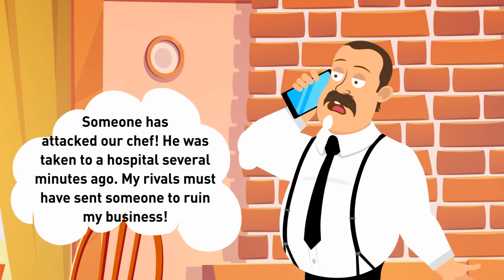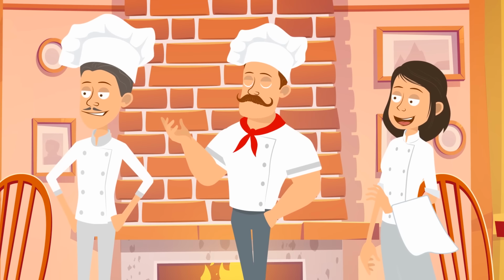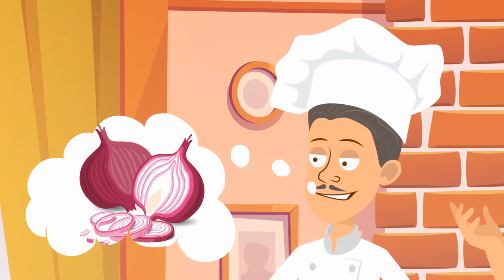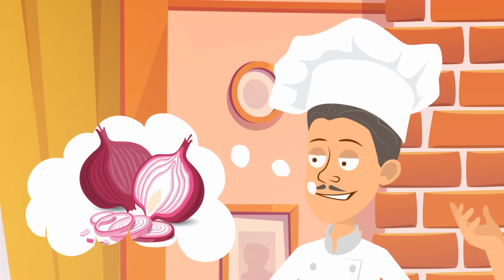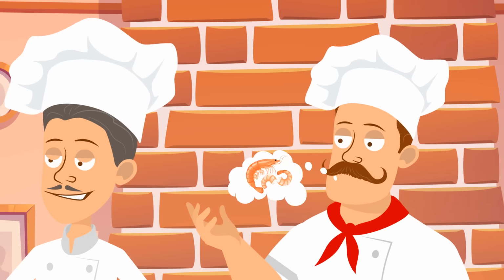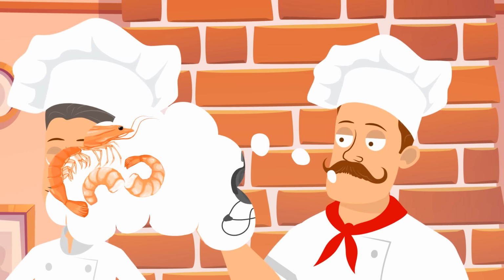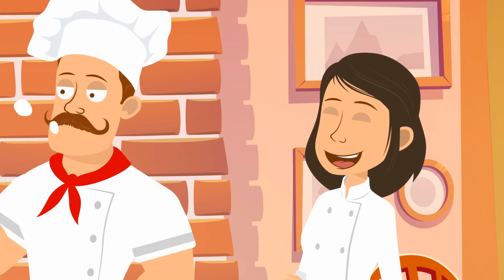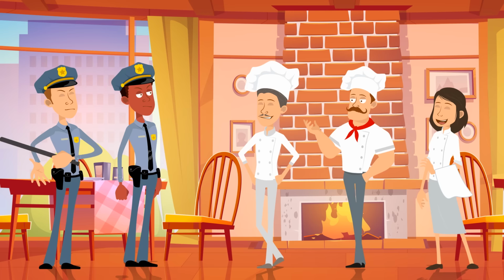When police officers came to the restaurant, they found out that three people had been in the staff area during the accident. The first cook was cutting onions when the chef was hurt. He told the police that tears had blurred his vision and he hadn't seen anything. The second cook was peeling shrimps when the accident happened. He said that he had been listening to music through his earphones and he hadn't heard anything. The third person, a waitress, claimed she had been serving lemonade outside. Who's lying?